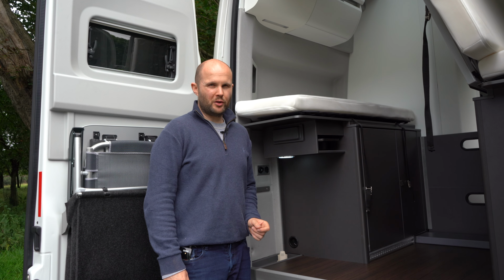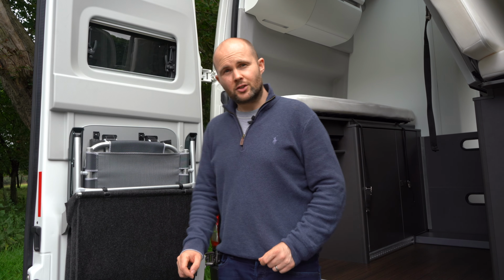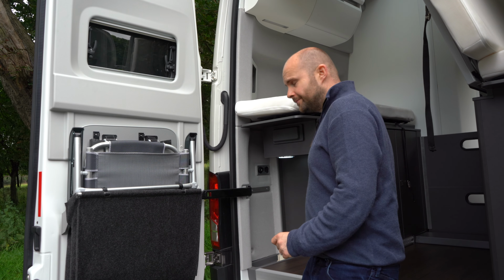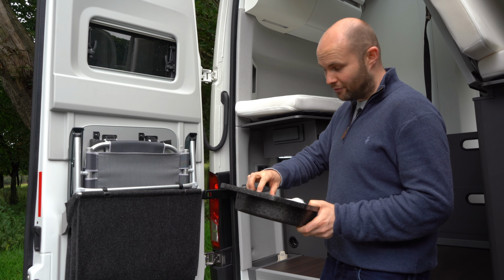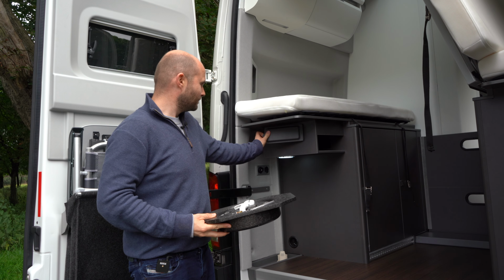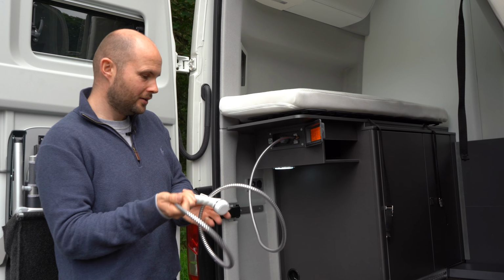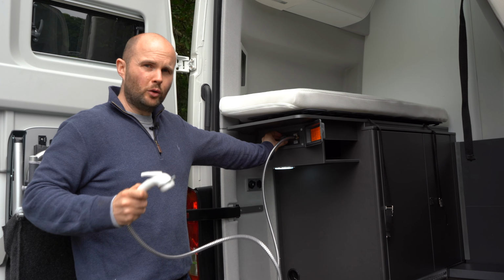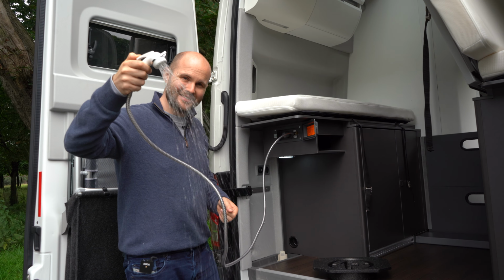You'd think one chair would be enough in a vehicle like this, but oh no, because you actually get two. So in here, there's another shower head, full thing. And when you come around to this side, pop that open, connect it on. Do you want hot or cold? And away you go again.